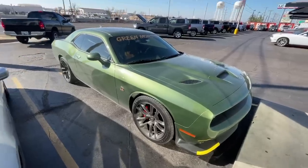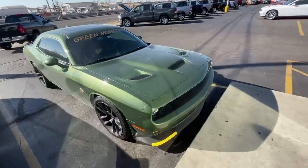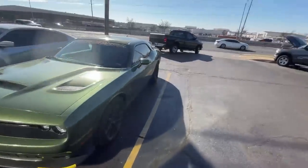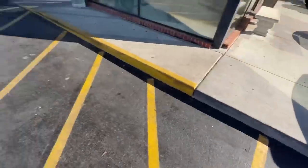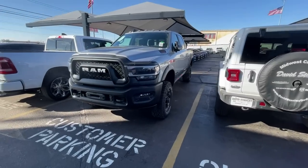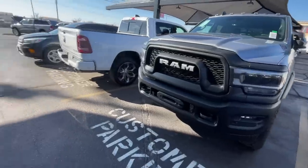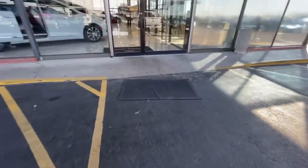All right, guys, so we are out here at David Stanley Chrysler Dodge Jeep. Yes, the green monster is looking a little dirty. But we might be getting rid of the green monster today, being that we have the Hellcat. Hello, how you doing? Oh, man, you can't walk around a lot without the vultures coming and descending on you. I don't know, man. This one's got a 6.4 liter in it. It's not a diesel. All right.